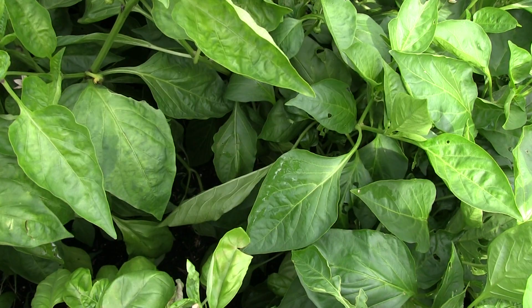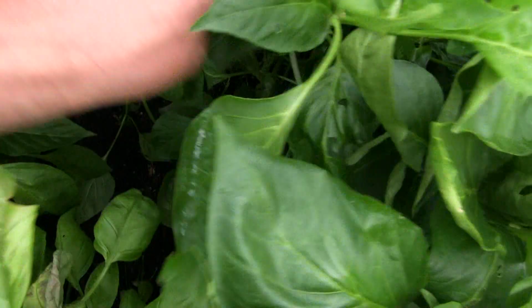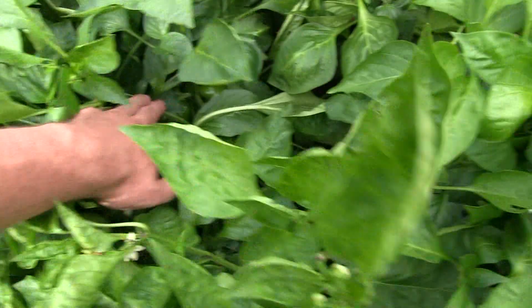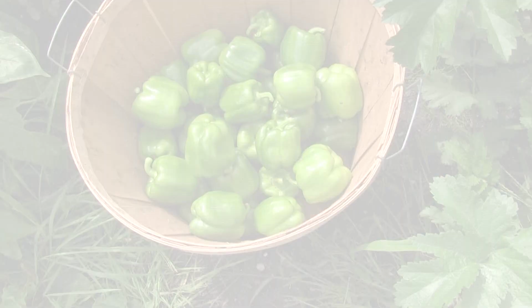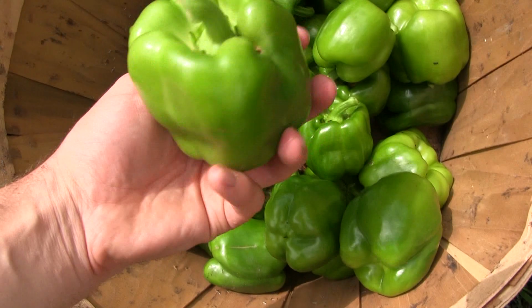So, yeah, we're very blessed with this garden so far. And I'm gonna let the rest go a little bit longer, I think. There's no more huge ones, but you know, I'll tell you what, man. These are some really nice size peppers. Not bad if I don't say so myself. That is a lot of peppers. And we got some nice size ones in there too. I mean, would you just check that out? That's a great size pepper.